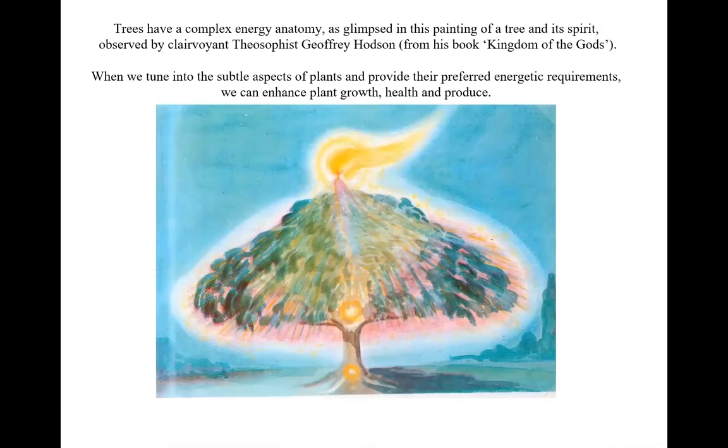Trees have a complex energy anatomy, as glimpsed in this painting of a tree and its spirit, observed by a clairvoyant theosophist, Geoffrey Hodson, from his book, Kingdom of the Gods. When we tune into the subtle aspects of plants and provide their preferred energetic requirements, we can enhance plant growth, health, and produce.